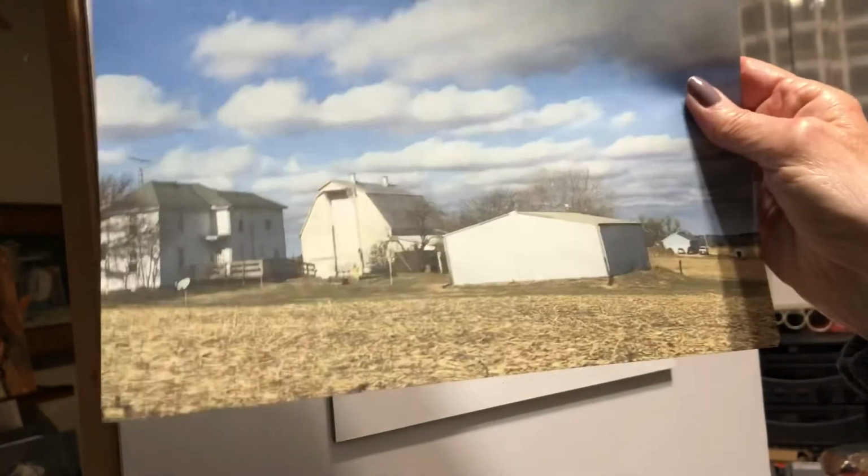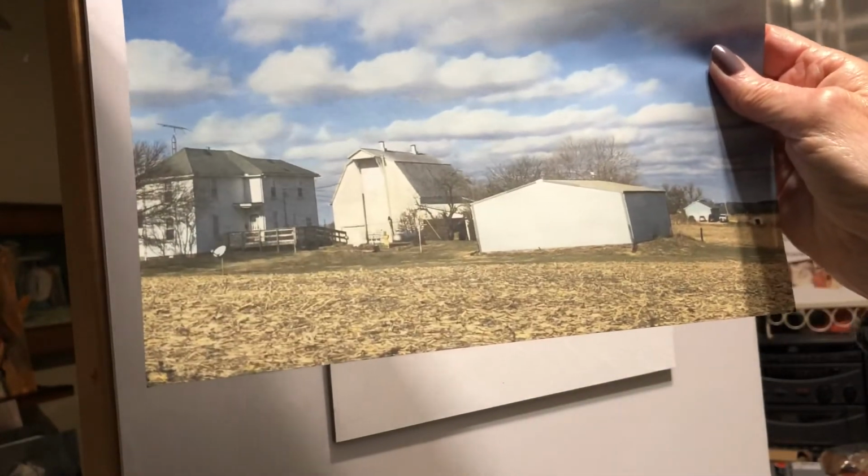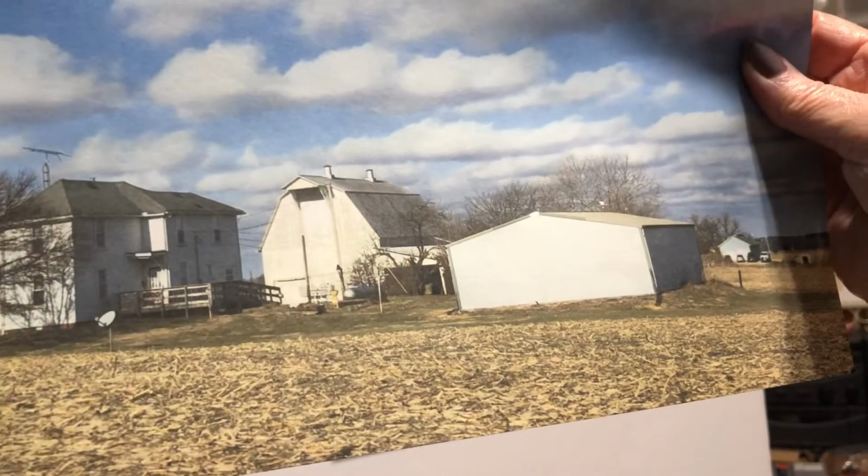Doing something different. As you know, I like to work from life a lot, but I was looking through my photos. I live in Ohio and I've been here all my life, and home to me is farm scenes. Barns and farmhouses. So let me show you what I've done. I printed up some images I liked. This is one of them, and what I like most is that barn.